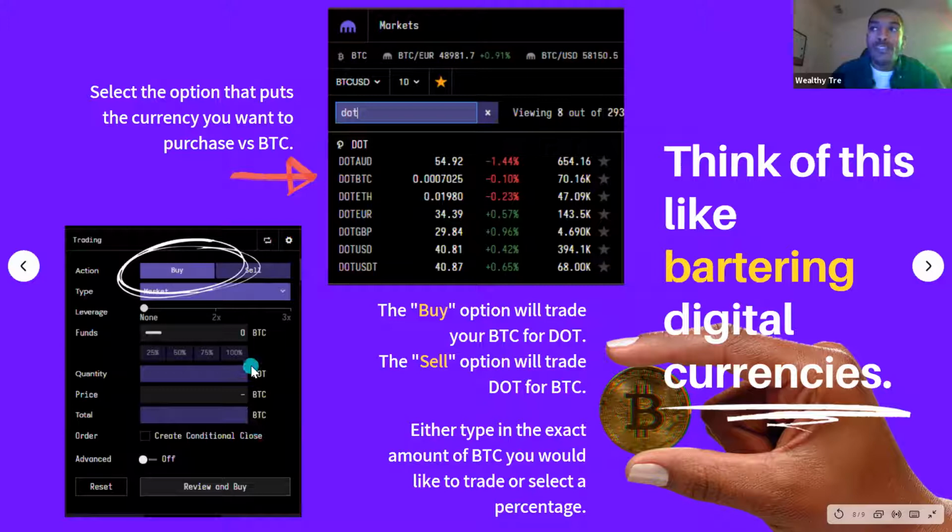When it comes to how much of it you want to purchase, Kraken made it super simple by offering us the ability to do 25%, 50%, 75%, or 100%. But if you don't want to do it by percentages of your Bitcoin, you can actually type in the total amount of Bitcoin that you want to exchange, and it'll fill in all of this information for you.